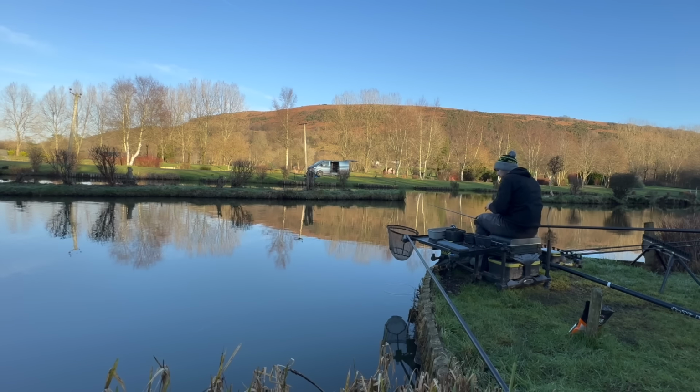Hopefully, if I can draw the right little area. John said to me this morning, the area you want to be is like the middle of both banks. As you get towards the end, it seems to be a little bit more carpy. But hopefully, if I can draw in this little middle bit, feed it like that, work my way into the match, manage my peg a little bit, and hopefully we can put together a match winning weight. Fingers crossed anyway.